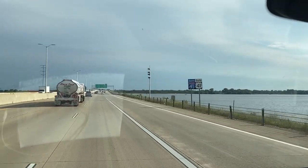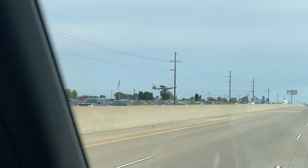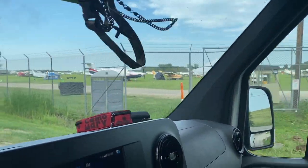Today I'm on my way to the EAA flight show. This looks already like planes. Continue on Knapp Street for 1 mile.